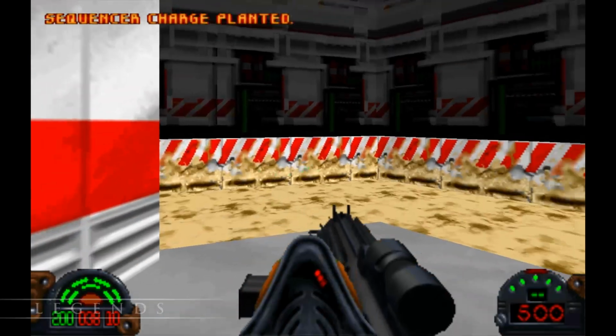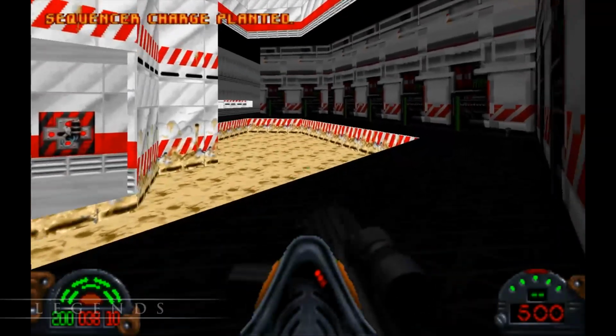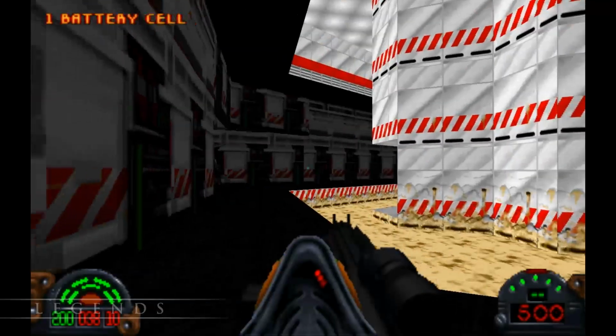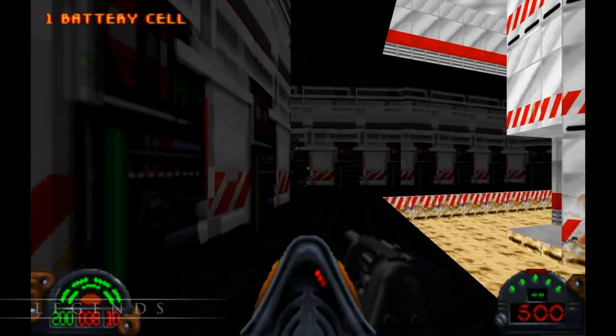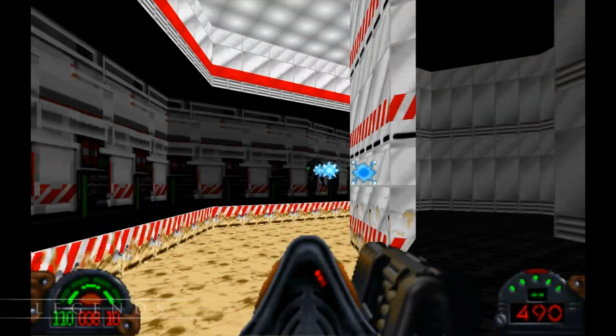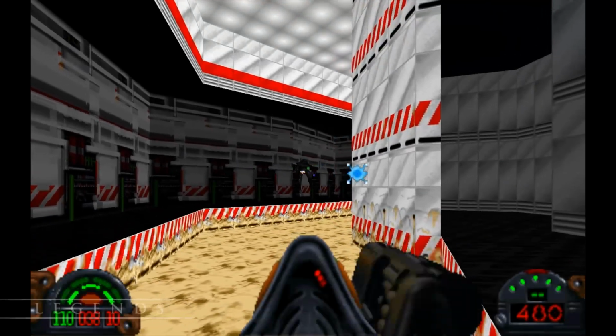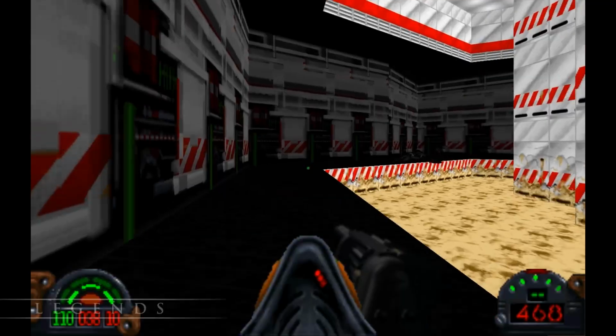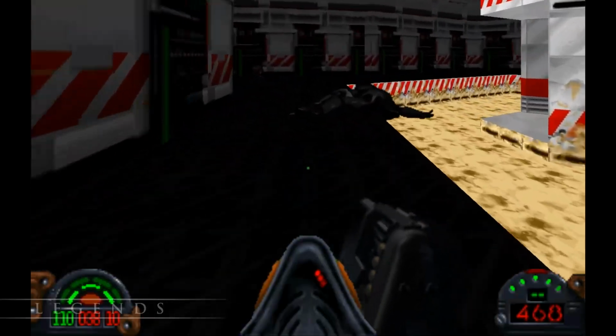Once we place the charges, we need to get out of the facility, but not before we have our first encounter with the Dark Trooper Phase 2. Again, I don't understand the logic of hiding the Dark Trooper until I actually place the explosives. Wouldn't it be smarter to have it already out and patrolling, preventing me from blowing up the base instead of attacking me after the fact? Maybe Dark Troopers just take a long time to boot up.